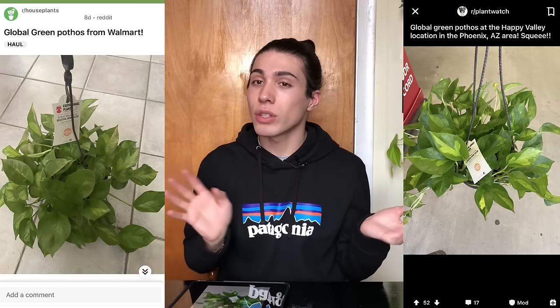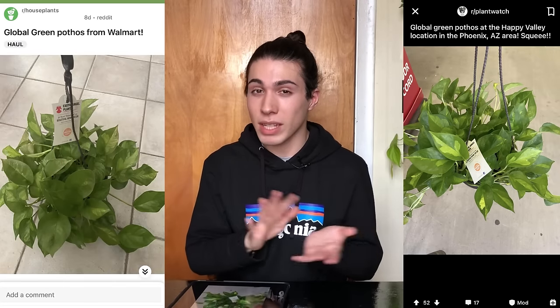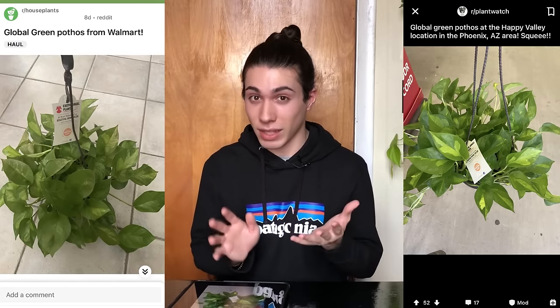So I lurk on Reddit a little bit and I found a few posts showing that these have been sold at Walmart recently for like $15 a basket. So if you're looking to buy one and then chop it up and sell it for $15 a node, they might be at your local Walmart. Unfortunately, you cannot call and ask if they have it in stock just because it's listed under beautiful home decor.